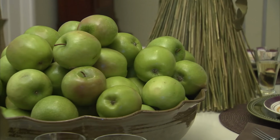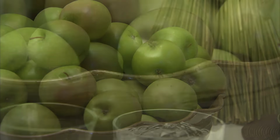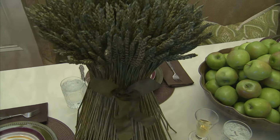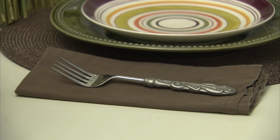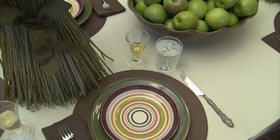In the center, we've got a big bowl of those Granny Smith apples. That's in a handmade bowl that I found in Colorado. I just love it. So it's the centerpiece, but it's flanked by these large bundles of wheat that have been tinted green. So the color theme here is largely green, but with a couple of accents. The color brown that you see in the napkins, and also a touch of purple as you see in the plate, as well as in the placemat.